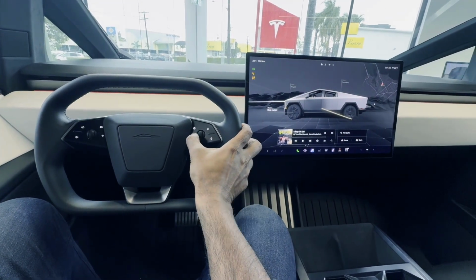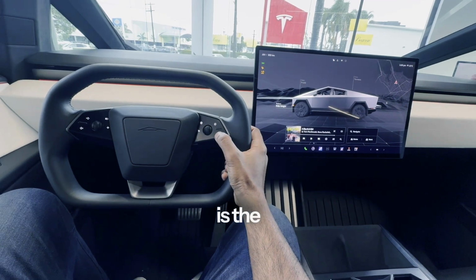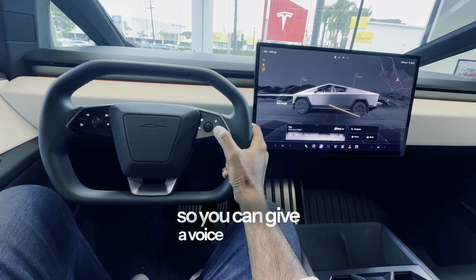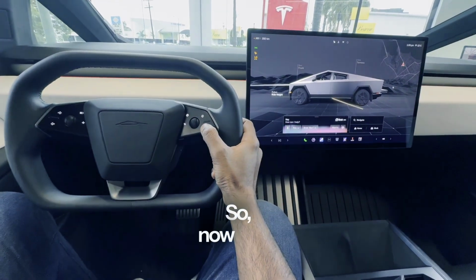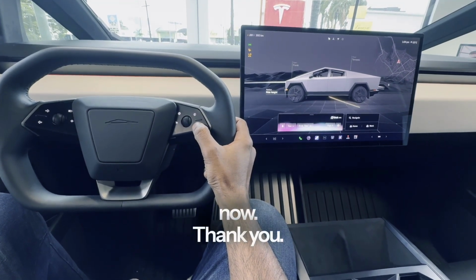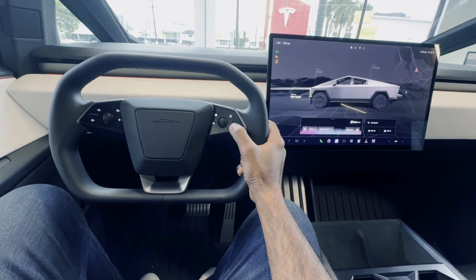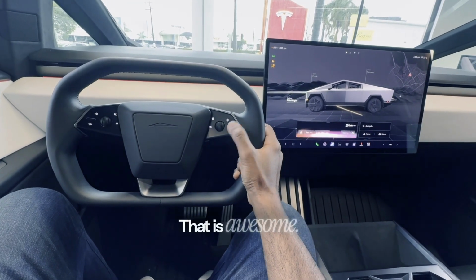Now this one is the command button, so you can give a voice command. So now Grok is in the dock mode. Thanks, Grok. You can go away now. Thank you. Okay. Whoa, that is awesome.